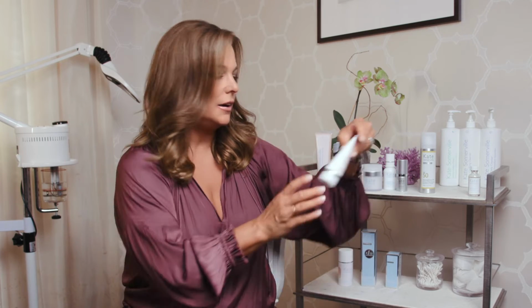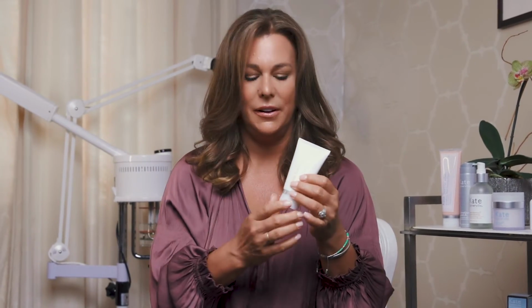And then your treatments, your weekly treatments, are going to be your Exfoliate, of course. This is twice a week in your shower. You're going to scrub around, leave it on for 2 minutes. This is going to help unveil that beautiful skin underneath. It's a scrub, mask, and peel in one.